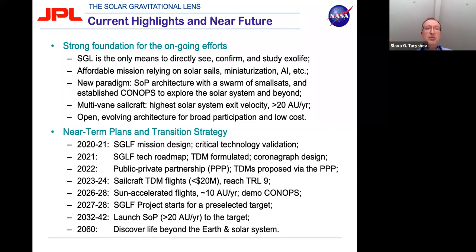The plan here is a new term plan and the technology transition strategy. Our phase 3 will be over in a year. We are now developing something called a public-private partnership, where we will continue with technology demonstration missions, improving the technology and moving the mission concept towards funding by the community and space agencies. In 2022, next year, we'll form the public-private partnership, and we'll start flying those sailcraft to demonstrate the maturity of the technology, reaching ultimately higher velocities. Think about putting instruments on those TDM flights that will deliver data from distances beyond 5 astronomical units within a year of going there, maybe even faster.